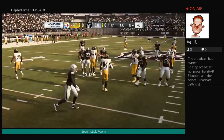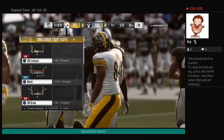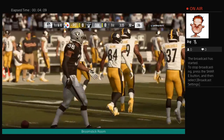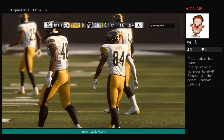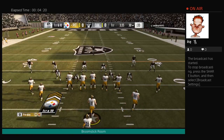Now Brown. A good return there. Call it 13 yards. And the Steelers will go on offense here. 1st and 10. Big Ben and the Steelers with a 1st and 10 right at the 30.